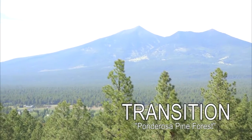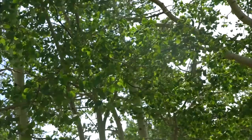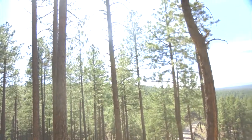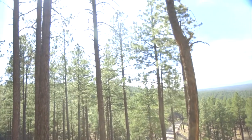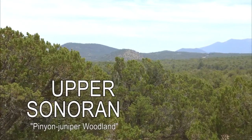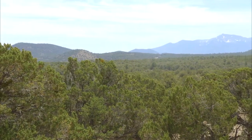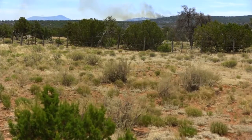The transition zone is characterized by the ponderosa pine forest and aspen. The forest that we see around Flagstaff is the largest contiguous ponderosa pine forest. Upper Sonoran is the life zone that serves as the transition from ponderosa to the desert. Here, short trees mostly grow in dry places and there is a high risk of fire.